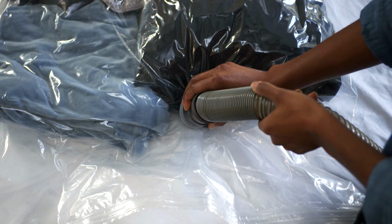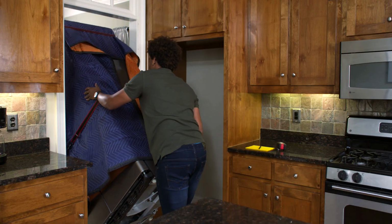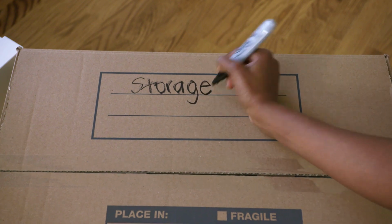Vacuum bags save space. Hand trucks with tie-downs make moving large objects easier. Furniture gliders help move large pieces with ease. Use a clear label system for boxes.